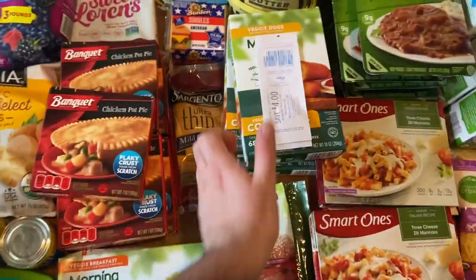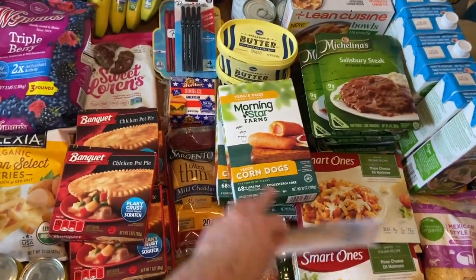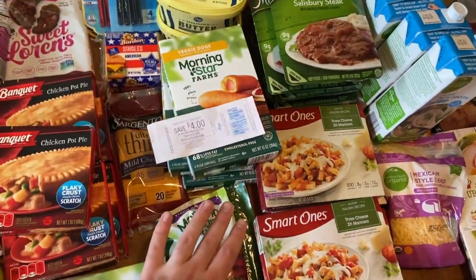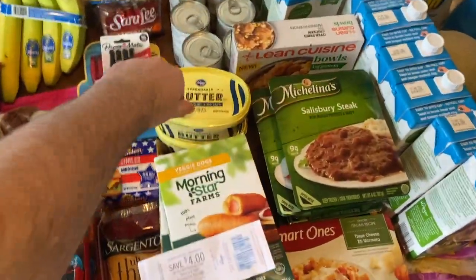And the Morningstar Farms, we love these. They were on a weekly digital deal for $2.99. I had a limit of 5, so I did that. Got a $4 Catalina back for purchasing these. That was great. Butter was 2 for $5. We like the Kroger olive oil butter.